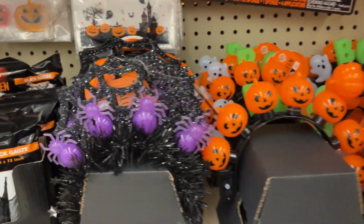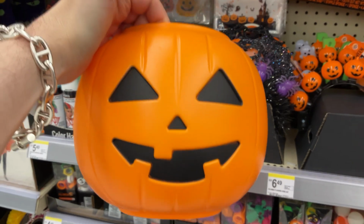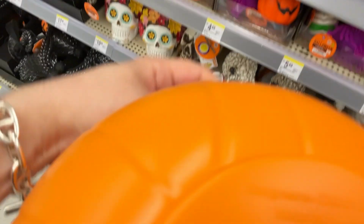Headgear. Jack-o'-lantern headgear, spider headgear, tinsel headgear, stickers for the windows, and my favorite part always, $1.99. Great price for this pumpkin pail. Jack-o'-lantern pumpkin pail. Beautiful paint job. This one is sturdy. It's made in China though. I'm trying to focus on the made in logo, but we'll manage in a bit. It is made in China.